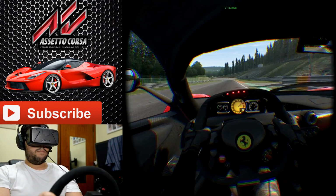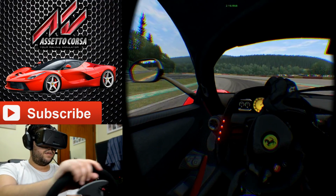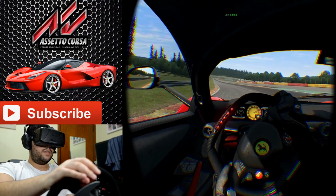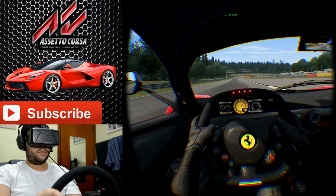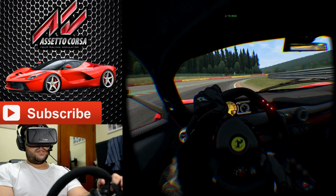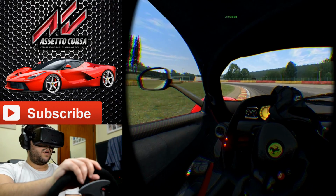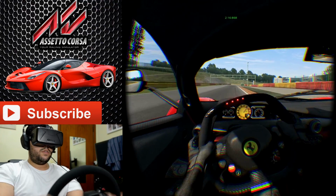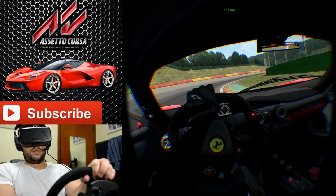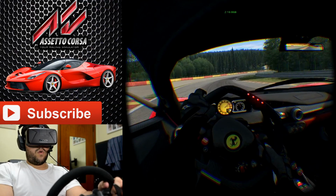Wow, that car is amazing to drive. It's blazingly fast. Still, I think that the McLaren P1 is funnier, because this one has a little tendency to understeer in the entry like this, in the mid corner. So you gotta be very smooth into the entry. It doesn't drift too much in the entry, but in the exit, you gotta watch the gas.